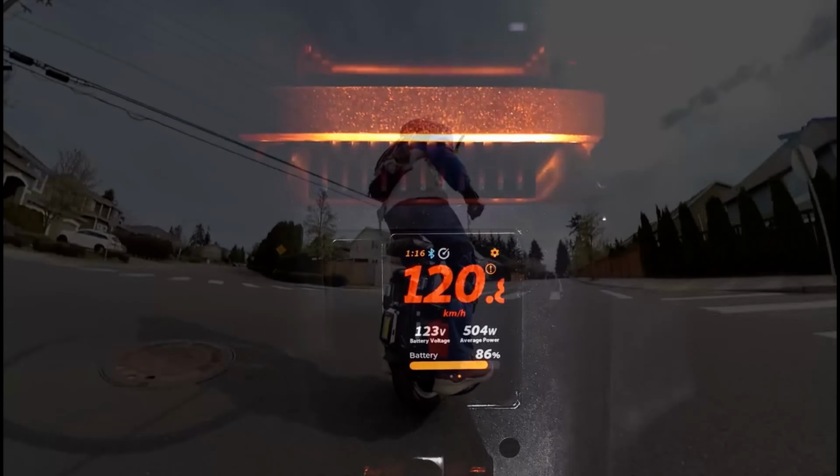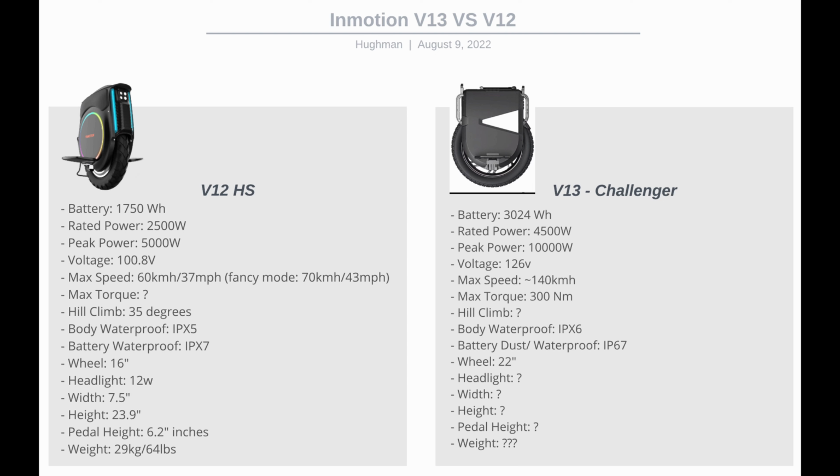As for waterproofing, the V12 was already substantially better than a lot of other wheels. The V13 will essentially be one step above that of the V12 and will also do better on dust proofing. Note this IP rating effectively means that the body is not submersible, but the battery is, up to a certain depth. As for wheel size, this is going to be much bigger than a lot of other wheels currently on the market. The only other 22-inch wheel is the veteran Abrams. For the specifications around the accessories, we'll have to wait and see. They are not ones I will speculate on.